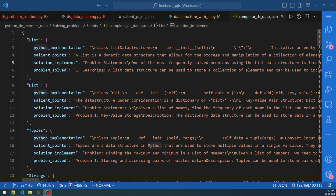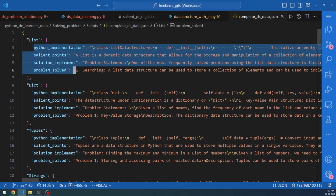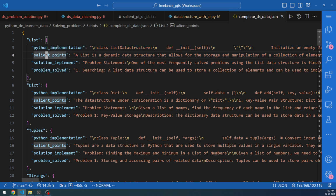The complete data.json file is actually a nested dictionary. So it's a nested dictionary of data structure names with 4 key value pairs. The 4 key value pairs are common and constant. So you see Python implementation, which talks about the implementation of that particular data structure. The salient point introduces the data structure.